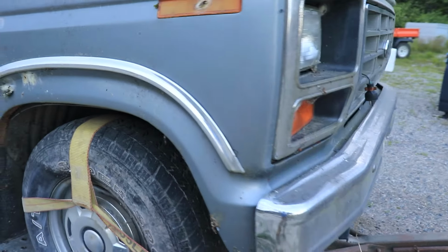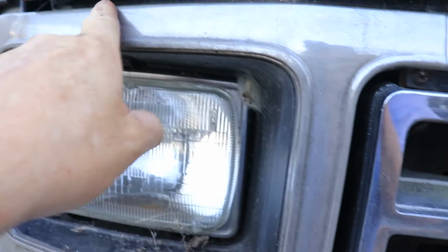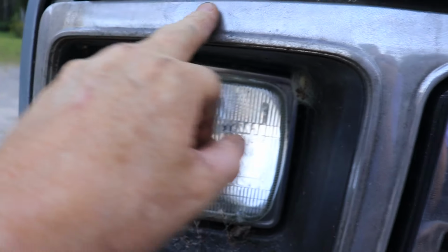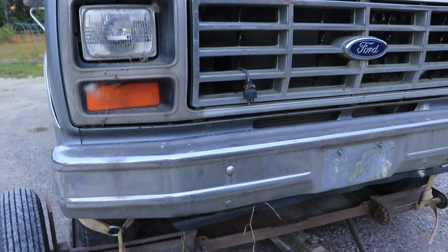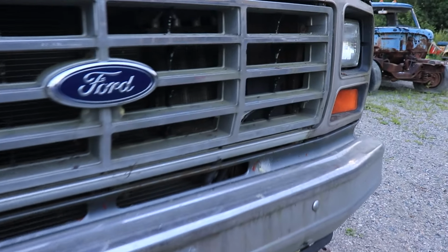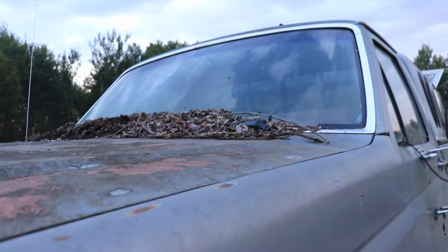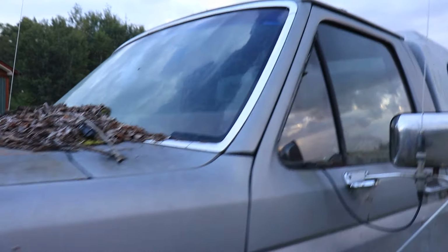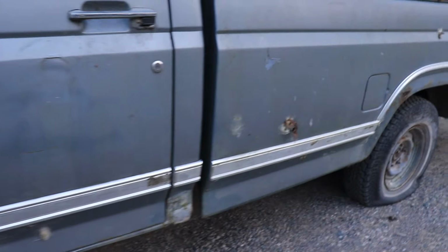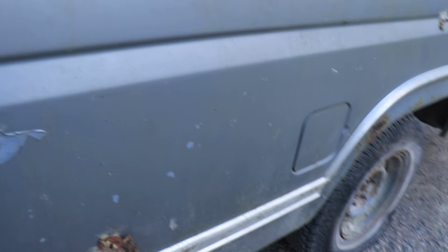F-150 XL. So if the chrome doesn't clean out, which I think it will, man, I wish I had some more of that Flitz polish. I'd use it on there, but I'm out. Anyway, if it won't clean up, I have spare grills for these. So this is the one we're probably going to fix right away. I don't even think the windshield is broken in this one. No, I don't even see any stone chips or anything. It's too bad it's missing some of the black that goes in the middle there. But that's okay. So let's open this one up here.